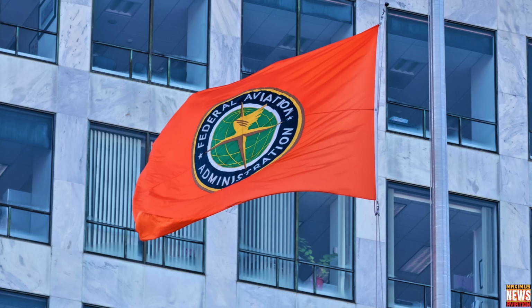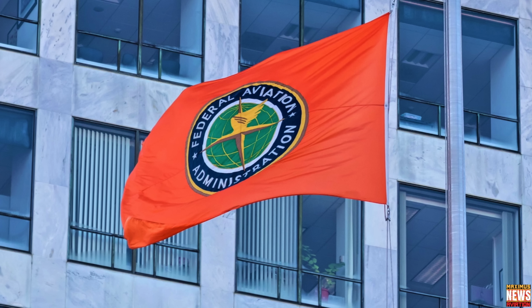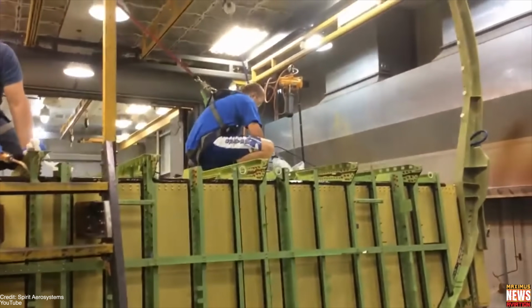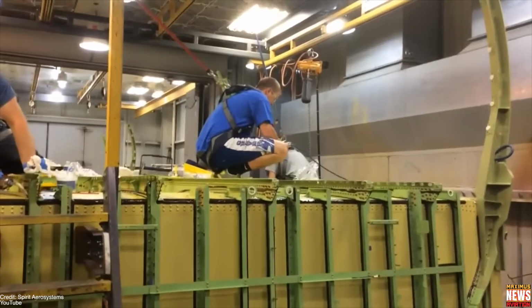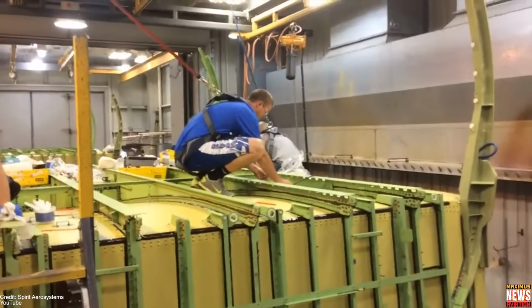The defect is not an immediate safety of flight issue. Apparently, nothing ever is a safety of flight issue to the FAA. But the FAA says they must be repaired before planes are delivered. Some MAXs already in service will presumably also have to be fixed during scheduled maintenance.